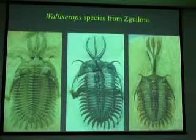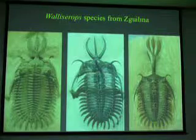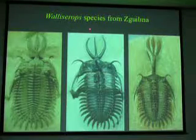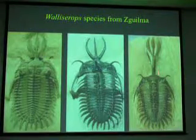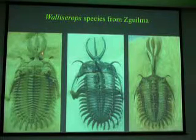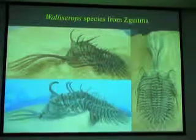Remember, trilobites had a rigid front of the head. They couldn't bend the spines. These are three different species of one particular genus called Wallicerops. One has a long handle on the fork, one has no handle at all, one has a short handle. They have many other differences. That's what they look like from the side.